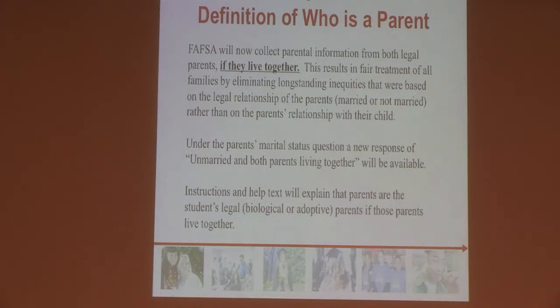Okay, so the major change for the FAFSA this year, in case you have other children who have filled out the FAFSA, or you're familiar with the FAFSA for different reasons: it used to be that if the parents were a mom and a dad who were not married, or a mom and a mom, or a dad and a dad, you only listed one parent.